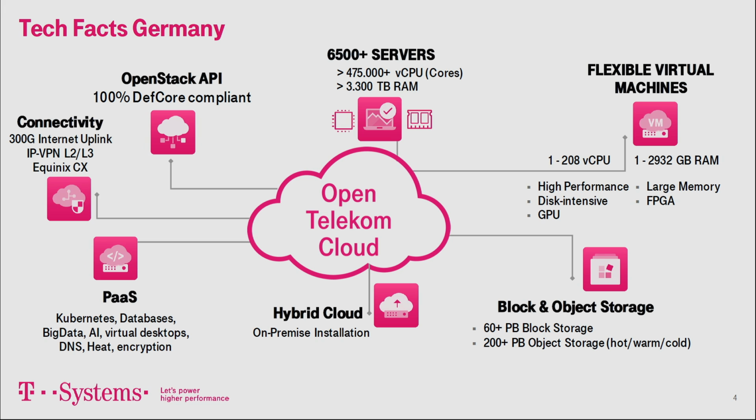Well, we have obviously also quite a bit of storage to serve. It's more than 260 petabytes of storage. Most of it's actually object storage, which can be used, for example, with the S3 protocol, but we have also block storage like virtual hard drives.